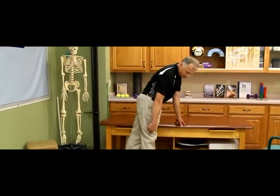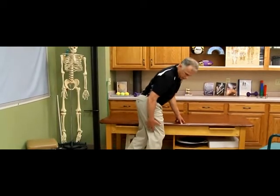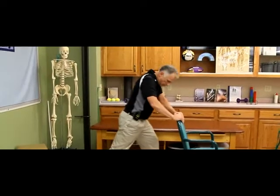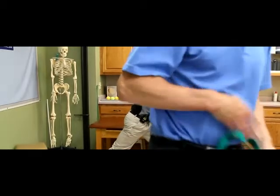And I'm going to keep my knee straight till I get that gastroc muscle that does cross the knee, and then I can bend the knee. If I don't have one of these, you can simply go against the wall or a chair and stretch it like this. There's a little more work, doesn't work quite as well.